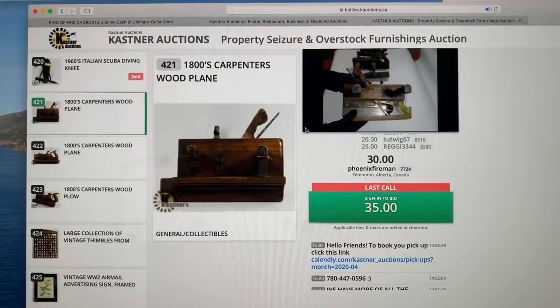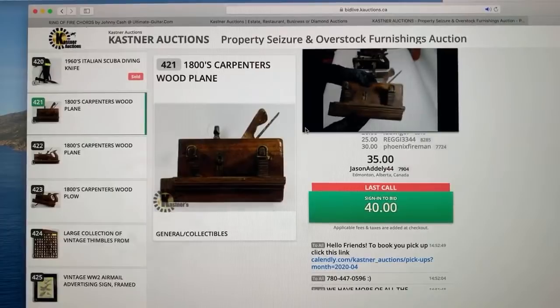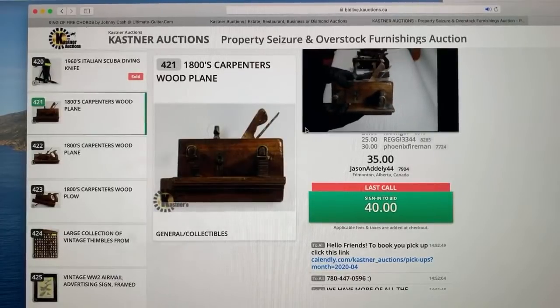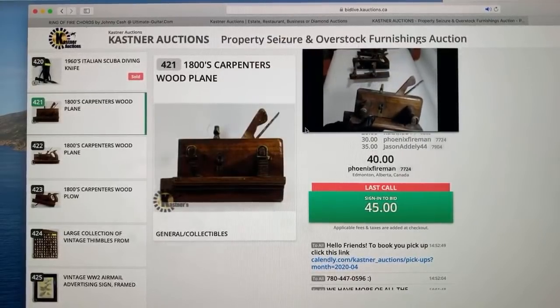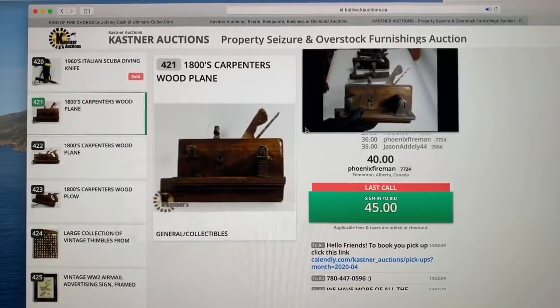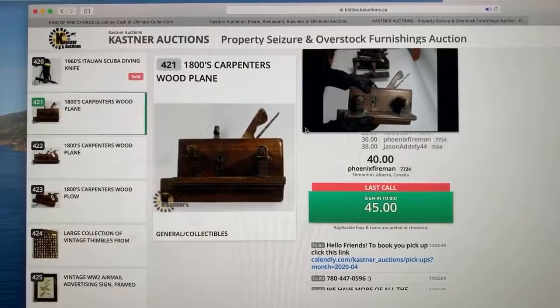It's an 1800s carpenter wood plane. That's a beautiful piece of history right there, and it's usable too. Actually, that's more of a plow, I think. That's not really a plane, that's a plow. Maybe if you're doing your fine work, your trim, your cornice moldings, that kind of work. You can see they've got the nice bead work around there. Just a really well put together thing.